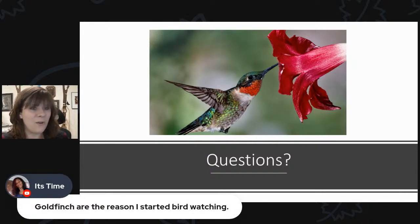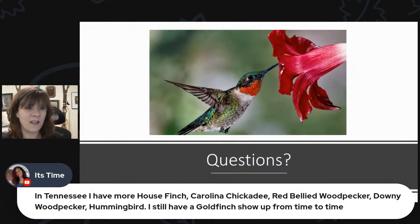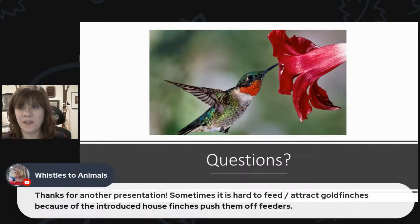It's Time says goldfinches are the reason she started bird watching. Yeah, most people have one bird that really piqued their interest and got them into this hobby, and I'm not surprised that it was the goldfinch for you. They're just a really beautiful bird. She also says, in Tennessee, I have house finch, Carolina chickadee, red-bellied woodpecker, downy woodpecker, hummingbird. I still have a goldfinch show up from time to time. Yeah, so further down south, where here in New York we have the black-capped chickadee, if you go further south, there's the Carolina chickadee. They look super, super similar to the black-capped chickadee that we have here.